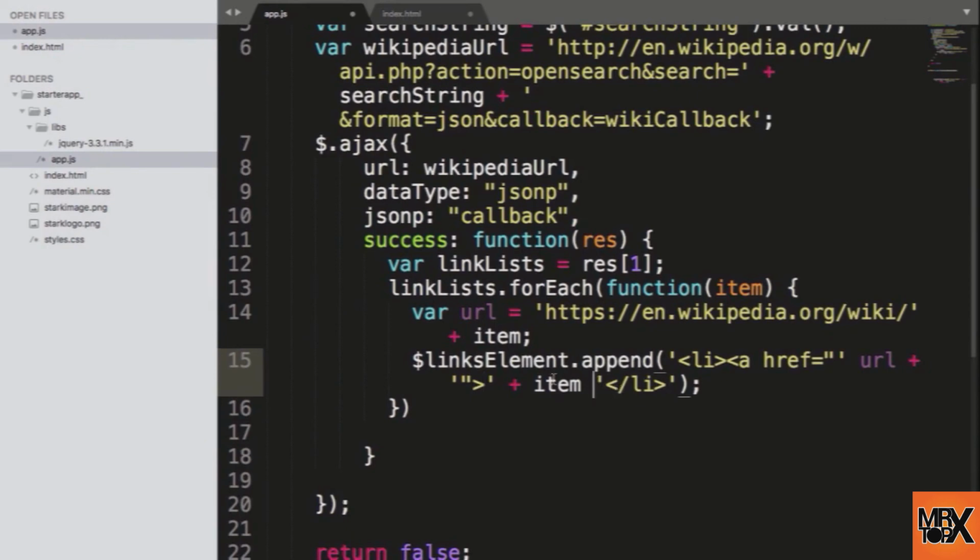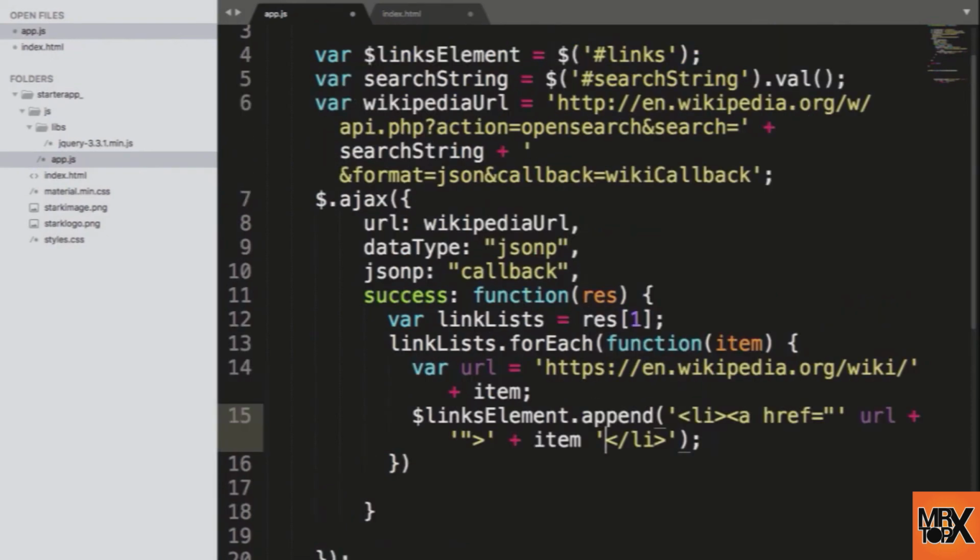And lastly, we want to end this tag, and we can end it right after the item. So the item is just going to display the name of whatever item that came out, Jon Snow the character, Jon Snow the journalist, or the cricketer. And when you click on it, it's going to have this URL that takes you over to that relevant search results. So we're just going to finish this up by writing in the closing tag for the href tag. So closing it, and now we're going to save it.